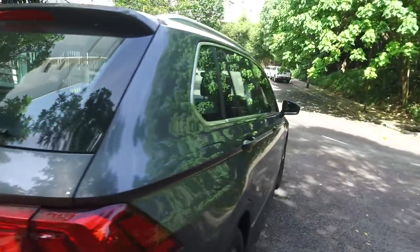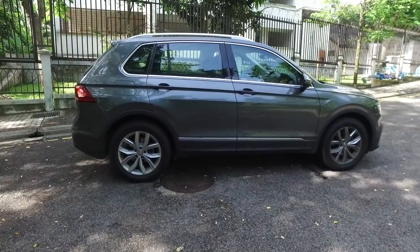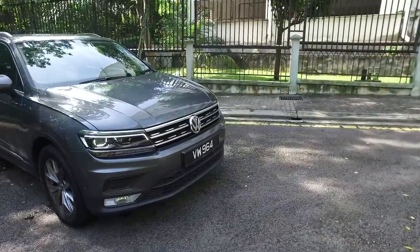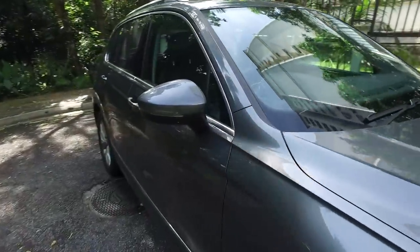280 TSI denotes the horsepower or performance output category that this car falls under in the Volkswagen Group denomination. So yeah, that's the inside. A 1.4 liter TSI engine. I'm not going to show you the engine because I'm one-handed.